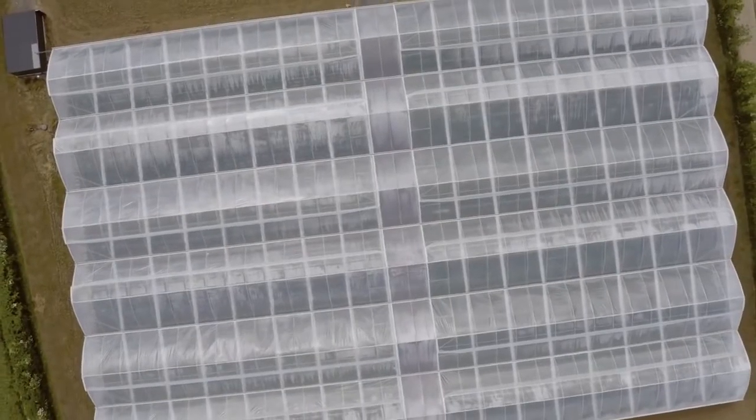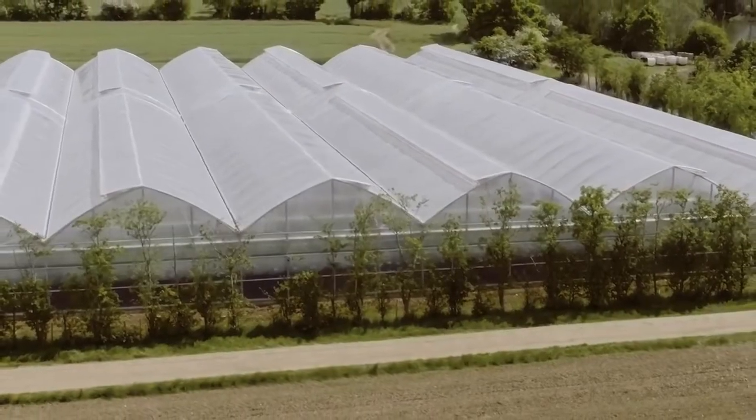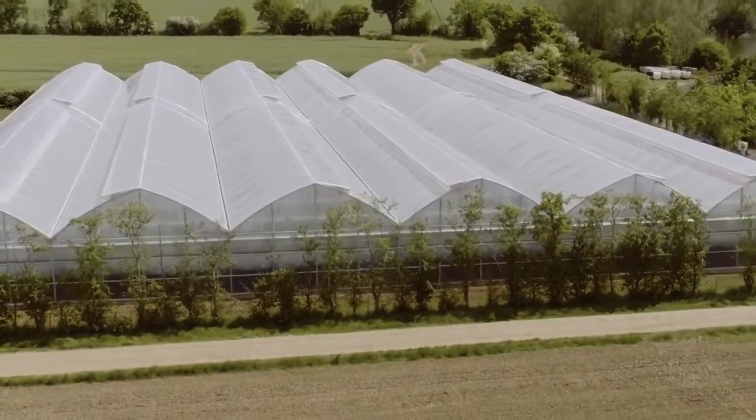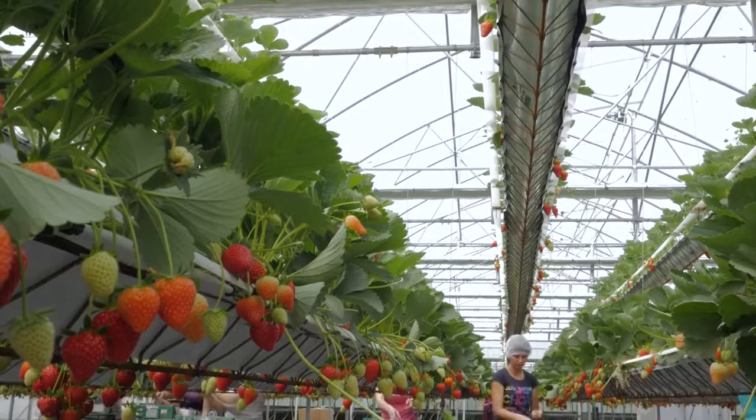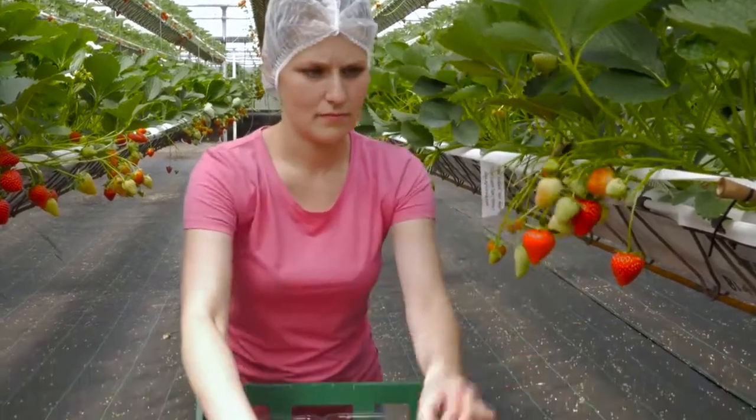When the temperature rises, the vents are opening, vents on the top, vents on the sides, and letting air into the greenhouse, and that way it cools the temperature down. Our system is fully enclosed. It's giving workers much better working conditions. They're not exposed to the environment.